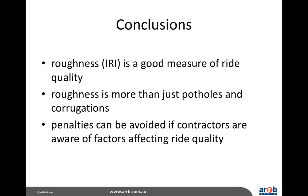And the whole purpose of putting this presentation together, as I said, is that we're not telling you how to build the roads per se, but we're telling you about things that you need to avoid building into your roads, and if you avoid these things or when you're setting up tests, you can rest assured you're going to get the smoothest ride possible and the lowest IRI numbers and the best ride quality.